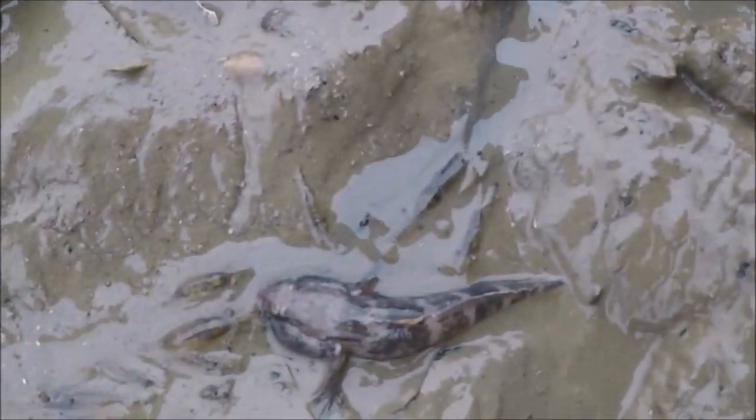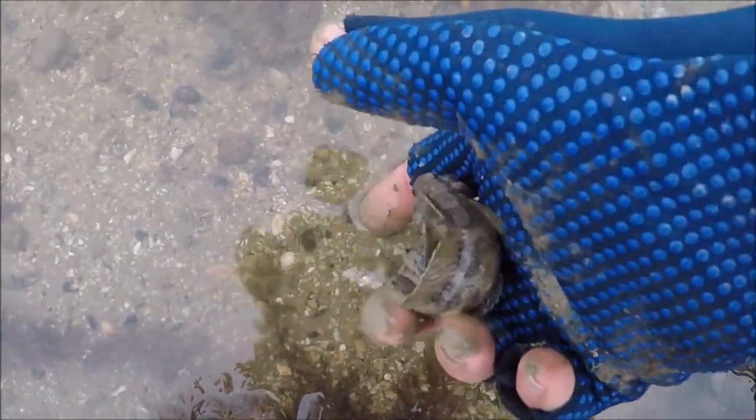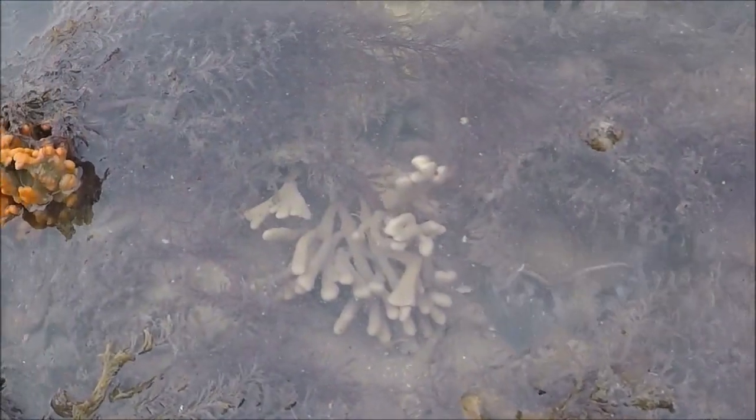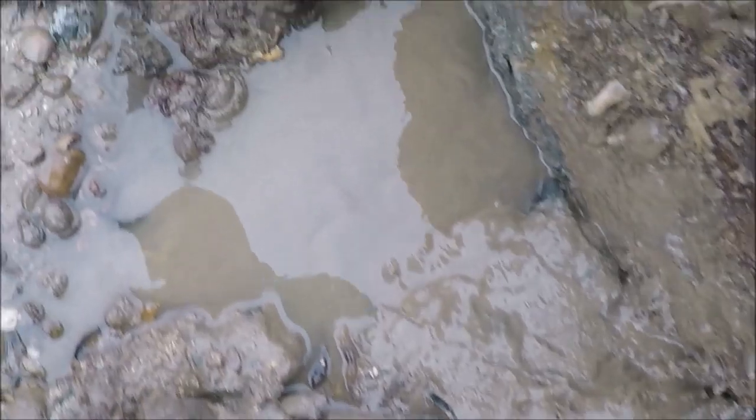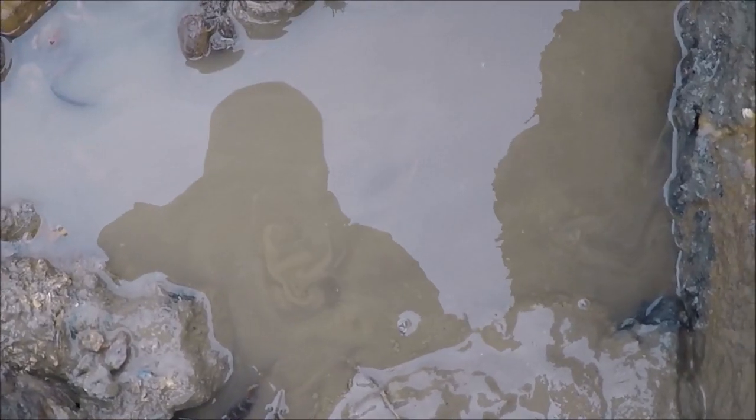Oh, there's another one. Where's he gone? Here. I'm glad I come down here now for this low tide. It's a shame that's such a muddy little pool, but there's 2 gobies in there and a fairly decent palamon prawn. Just see the back, just see the dorsal fin. There's the prawn just coming into view. There he is.